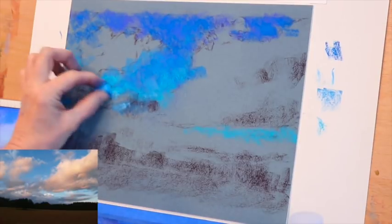All right, so I'll work a little bit here, and when I start to get more to the clouds, I'll add some more commentary.